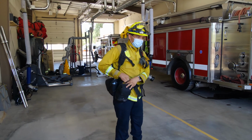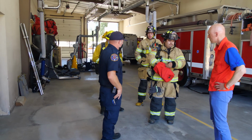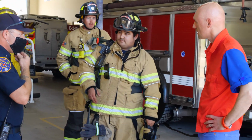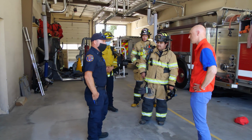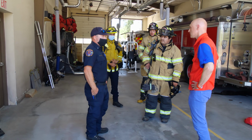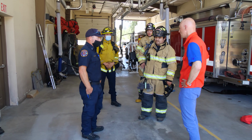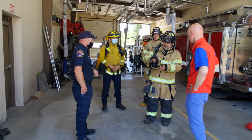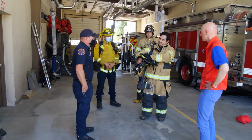So you'll notice a big difference between what he's wearing and what they're wearing. They're set up for insulation from heat because it's going to be really hot. You can't be in there for very long if it gets too hot. It's just kind of enough protection to get you out of the structure if something does happen, if it gets really hot in there. Hopefully nothing bad happens, but just in case, right? It always can.